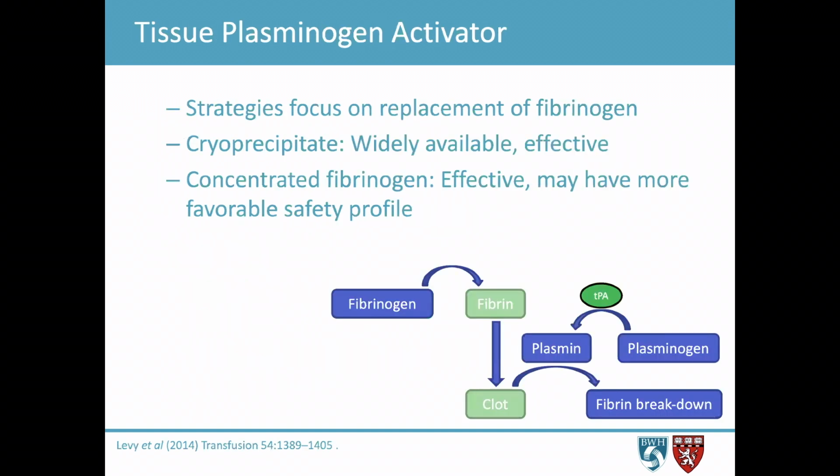Finally, TPA. Here, the strategy is really focused on replacement of fibrinogen. So as you can see from the diagram here, the effect of TPA is ultimately to break down fibrinogen and ultimately activate plasmin so that you're not forming clots. And so cryoprecipitate is the classic strategy here, again, widely available and effective. However, we have really moved towards using concentrated recombinant fibrinogen, which is very effective and may have a more favorable safety profile.